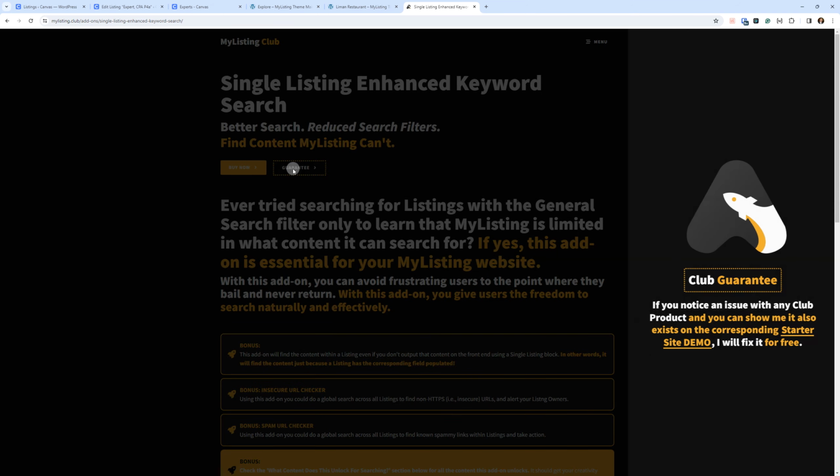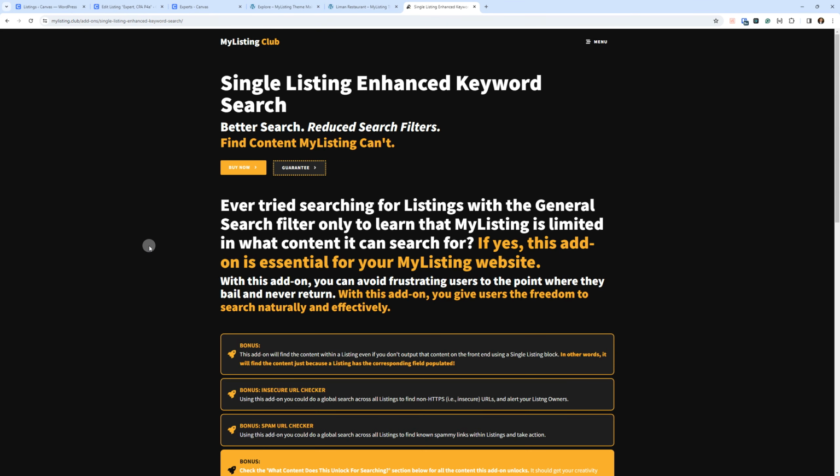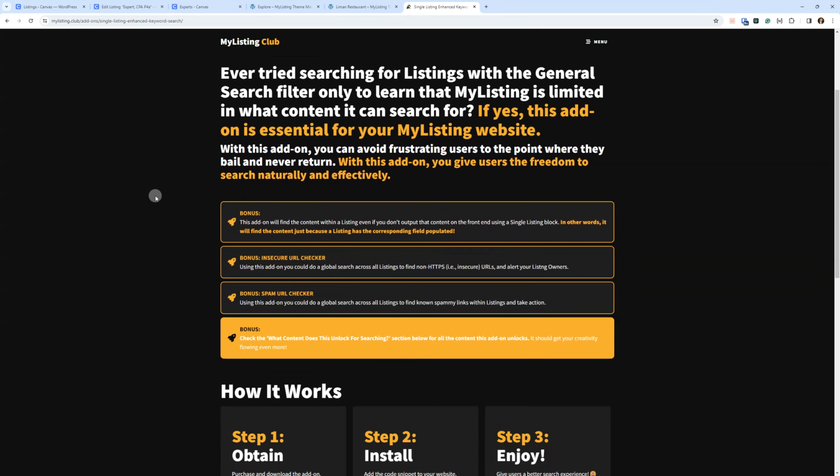Guarantee, click on that. The club guarantee: if you notice an issue with any club product and you can show me it also exists on the corresponding starter site demo, I will fix it for free. In this particular case, this is going to be rolled out to all the starter sites. And if you can see an issue on one of those starter sites, just let me know and I will fix the issue for everybody. That is the guarantee.